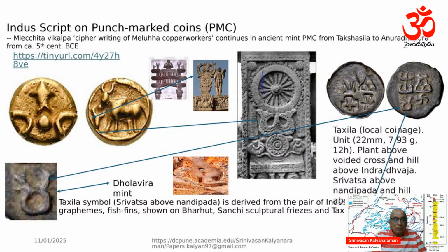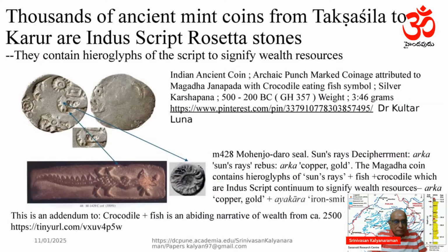Next, please. Thousands of them have been found, in scores of mints from Taksha to Karur. I submit that we don't look for a Rosetta Stone. These thousands of coins are the Rosetta Stones, because wealth is being recorded in both the coins and in the script. The accounting ledgers in the script and source documentation in Punchmark coins. So these are Rosetta Stones, which show the same type of symbols.